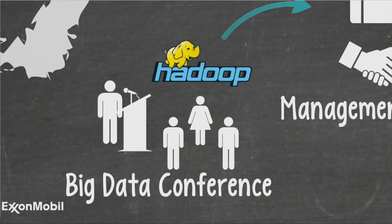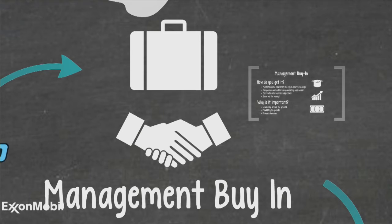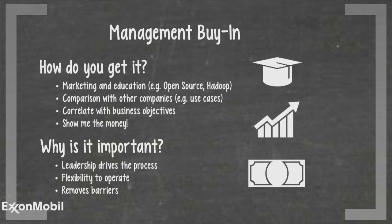That helped us want to move forward, but it also energized my manager to say, yes, let's go do something. That was critical for us to take the next step. His buy-in was important, but we really needed higher-level IT buy-in as well from a strategy perspective, especially at a very, very large corporation like ExxonMobil. Having that top-down strategy direction guides the process. That leadership drives the process. It gives us flexibility to operate, especially with new technology. We need resources across many teams, and that helped us remove barriers and move faster in areas where we would typically get caught up.